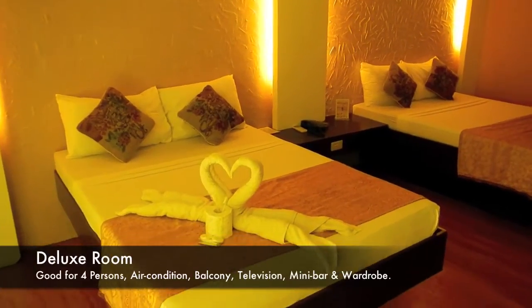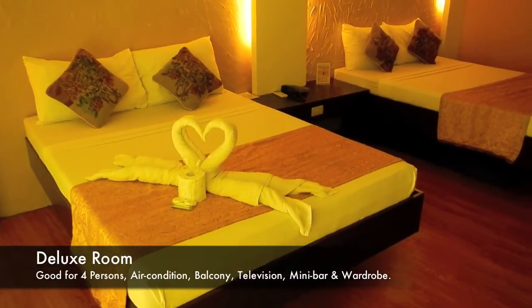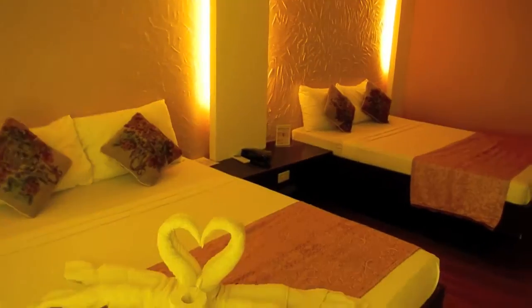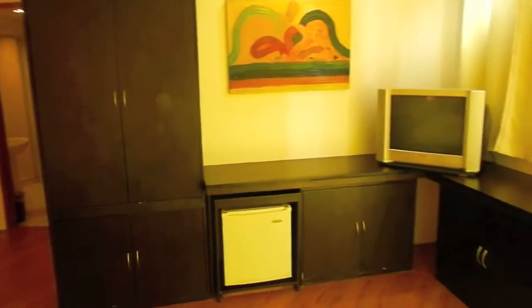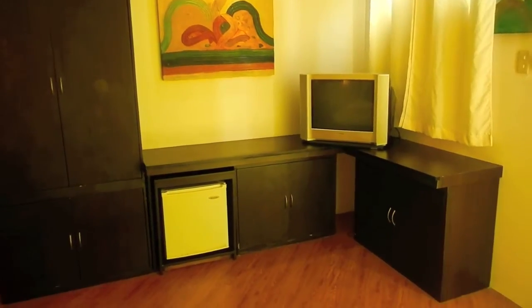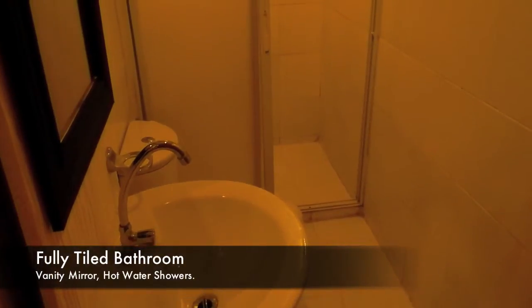Okay, the first room that we're going to look at is the deluxe room. It's good for 4 persons. It has 2 double beds, full air conditioning, all modern amenities in the room. Here we see the wardrobe, mini ref, television. The room is very spacious. Okay, here we have the fully tiled bathroom with hot shower, porcelain sink, and toilet.